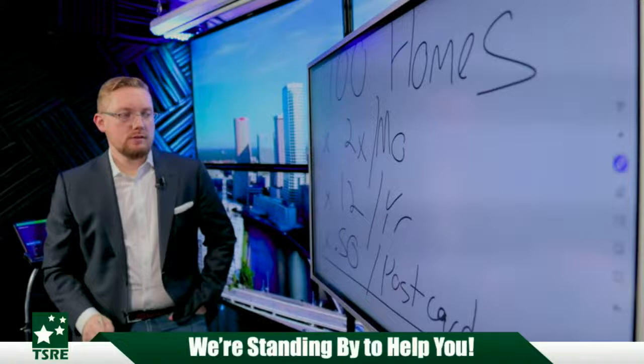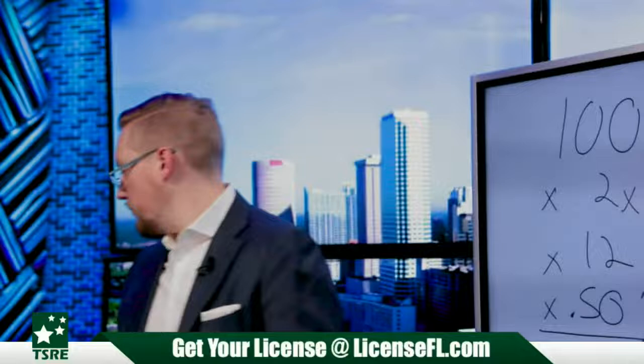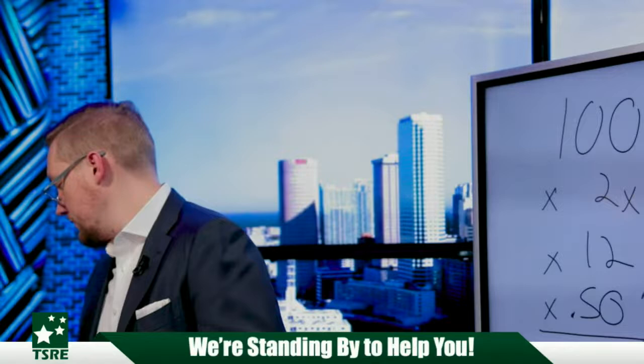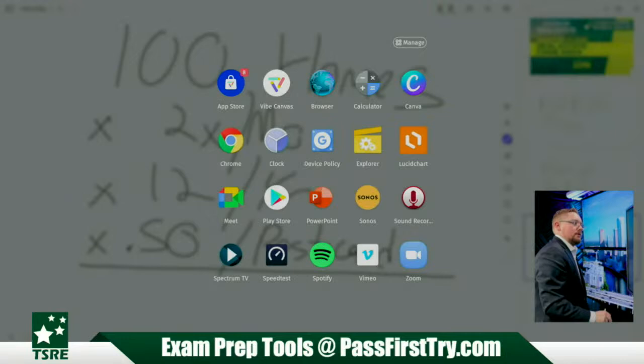And if it costs you 50 cents per postcard, you can see where this starts to add up. So we do some quick math. Let me go ahead and get the whiteboard up here so you guys can see that. There we go. So let's pull out our handy dandy calculator here.